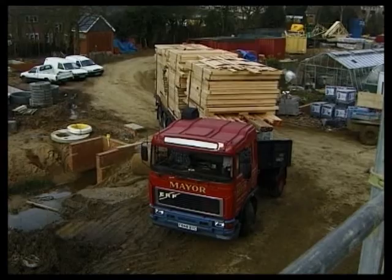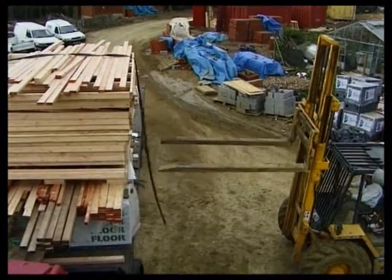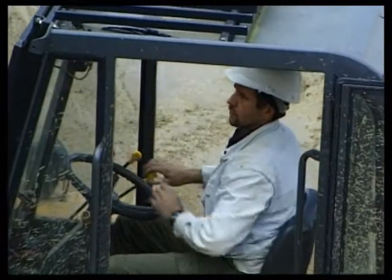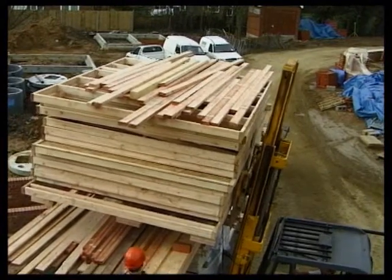Close coordination between the manufacturer and builder helps to ensure that deliveries occur as and when required. This prevents unnecessary storage and exposure, and at the same time provides a steady stream of work for the site operatives. On compact sites, this also prevents the need for multiple handling.